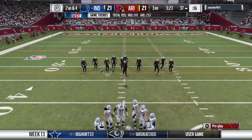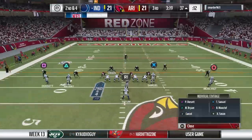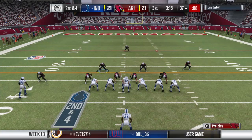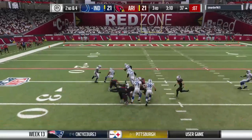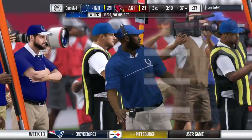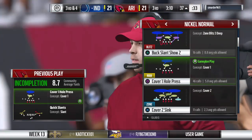See if they stay on the ground for 2nd down. On 2nd down, here's Locke. And the hit jarred it loose. It's incomplete. Philip Dorsett, the intended receiver. And it's 3rd and 4.